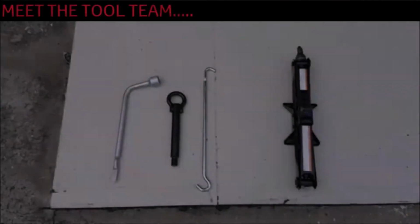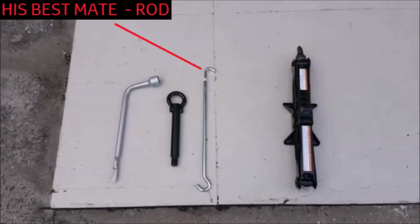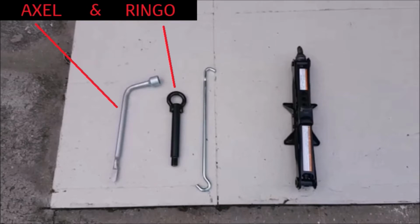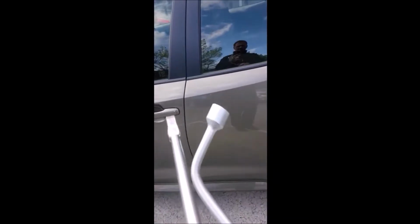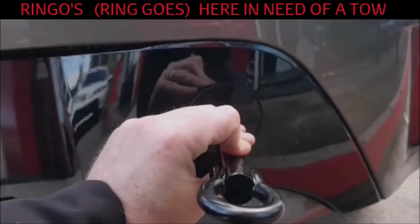Now we'd like you to meet the tool team. This is Jack, his best mate Rod, both typically found hanging out with Axel and Ringo. Yes, that's right, brace yourself for the bad one-liners. Now just keep in mind, if you can't get into your car, this isn't for the wheels. Ah yes, Ringo's here in need of a tow.